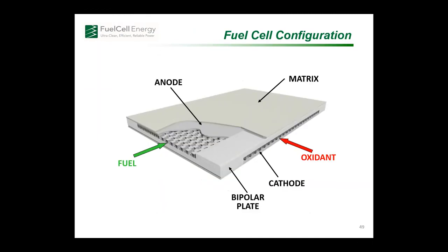There's a little CO2 cycle in there that's associated with the fact that our ion transfer electrolyte is based on carbonate ions. Next slide, please. This is what a single fuel cell looks like.